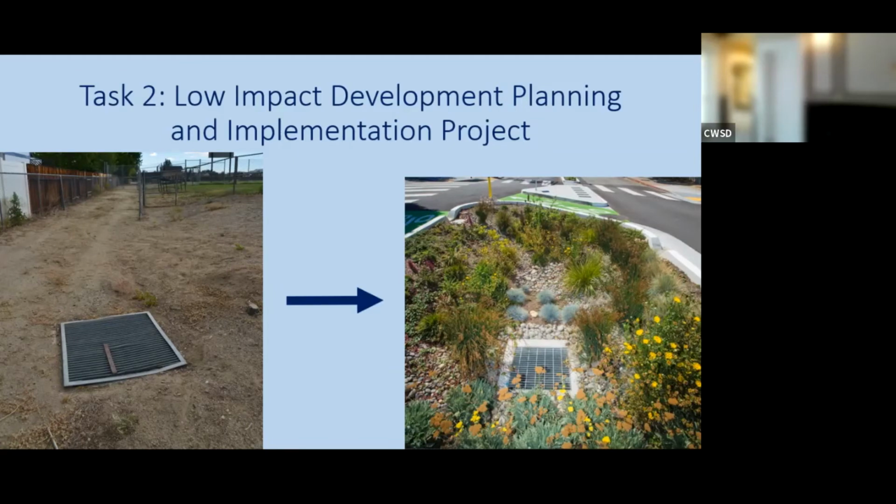Anyways, this is another one of those DIs. That's an example of something that you could do to create a buffer to kind of filter the water.